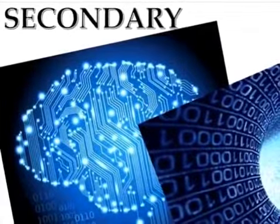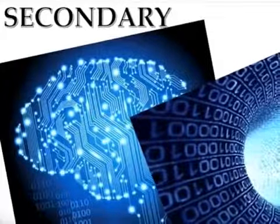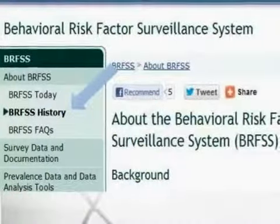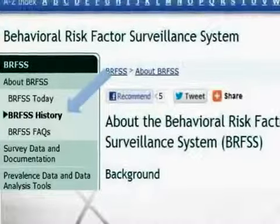Okay, let's get started on secondary data. I'm going to talk about BRFSS, or Behavioral Risk Factor Surveillance System. The BRFSS is a CDC database that tracks health risks in the United States. The data is collected from phone surveys.